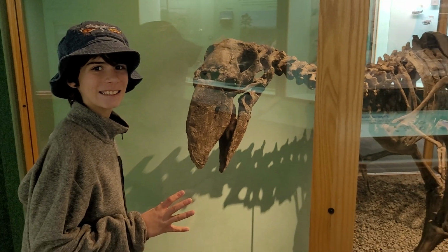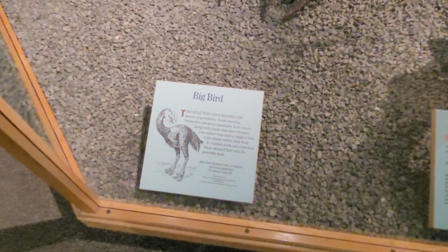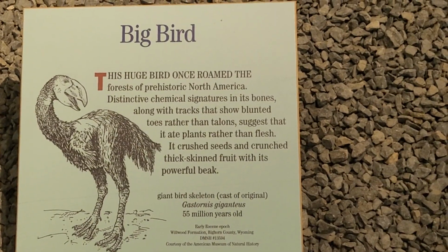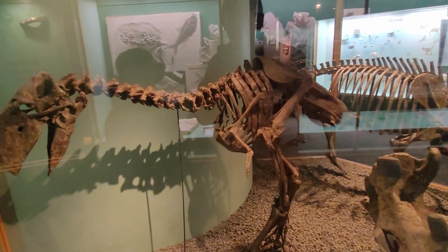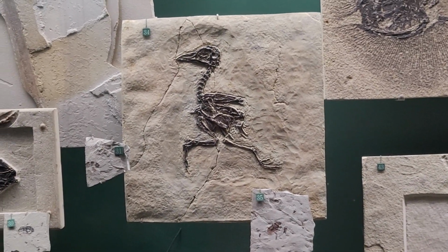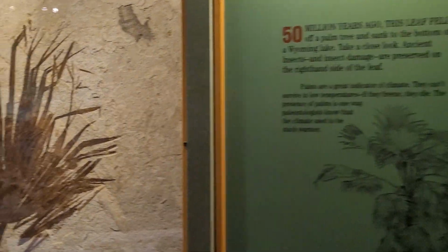Let's get it so it's not reflecting as much. All right, Gastornis. So tell me about it. Well, there's an information card right there, but I'll talk about it. Gastornis was a huge seed-eating, I'm just going to call it big bird, but it eats seeds, yes. It's a big bird, but with small arms, and it eats seeds. And it was preserved in Nebraska, a famous specimen called the running bird. All right, my favorite tree, the palm tree.